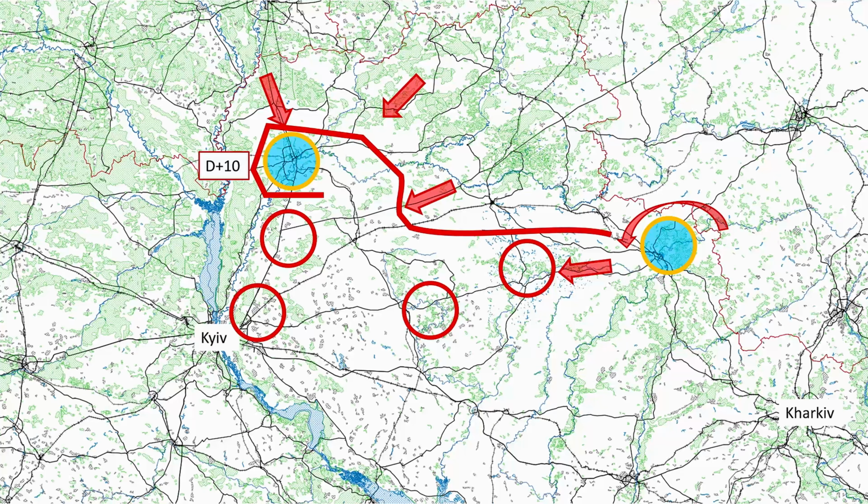Around D+14, a large Russian armored column made a narrow front push down the highway system out of Konotop towards Kyiv. However, they didn't have the strength to seize the key junction city of Nizhyn, and therefore the advance was fairly easily stopped outside of Kyiv at Kalyanivka.